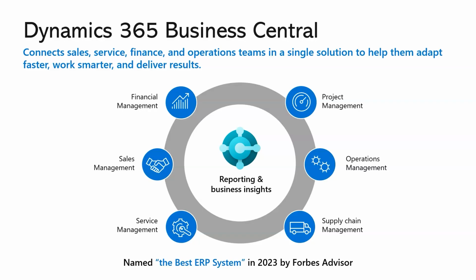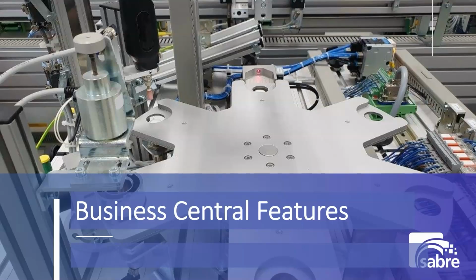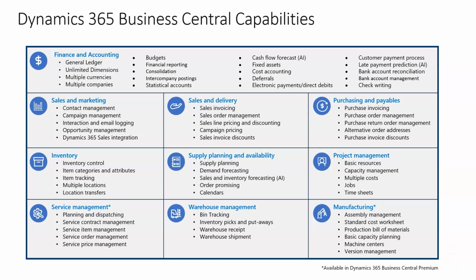So your financial management, which is your accounting, your sales management, which is both the actual taking of sales orders from customers, but also in some cases the CRM functionality of managing them, service management in the case where you're providing field services, project management, operations, which would include manufacturing, and then supply chain management, which would include purchasing and warehousing and warehouse management. If we look at Business Central's feature set, this is a good summary of the features that come out of the box with Business Central.